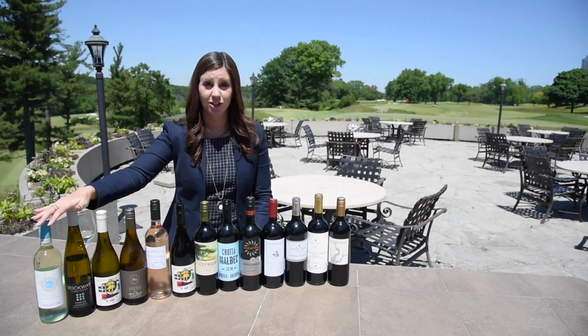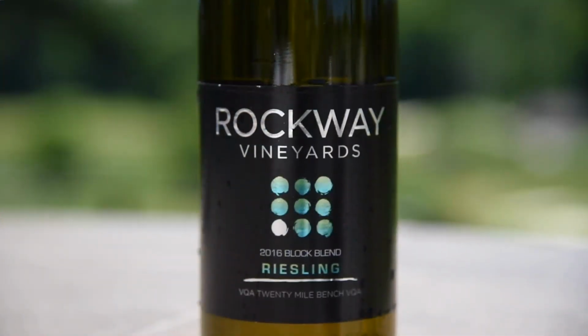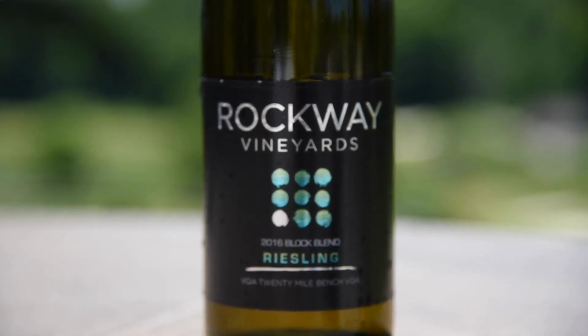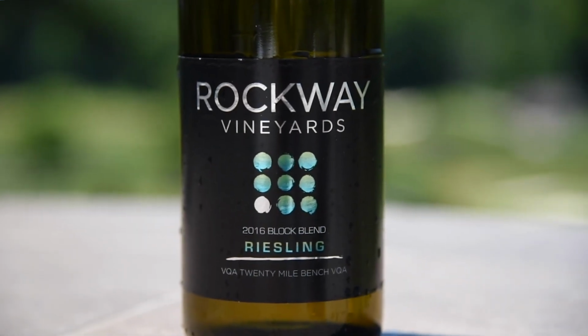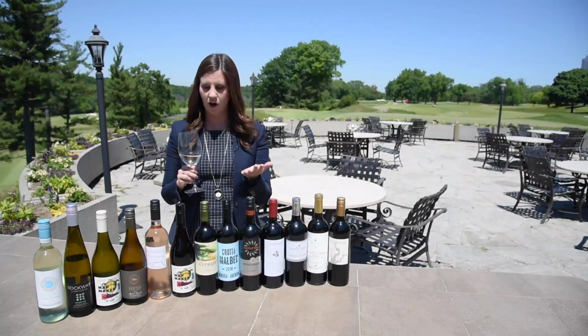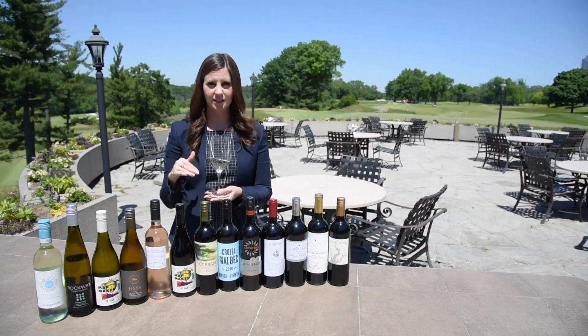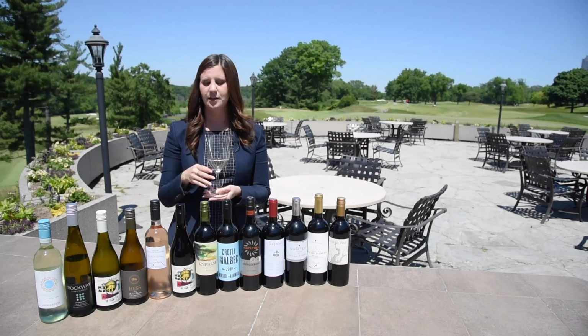So second up is actually a new wine that we have this year. It's the Rockaway Vineyards Riesling. I actually have it right here. And we just decided to put this on the glass today. So this is your off-dry option of all the wines. All of the wines are dry besides this one. So this is your off-dry option.